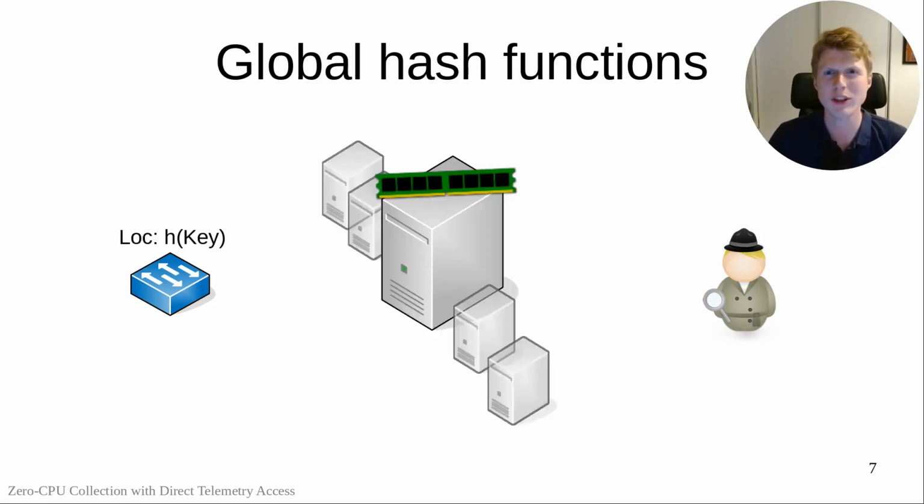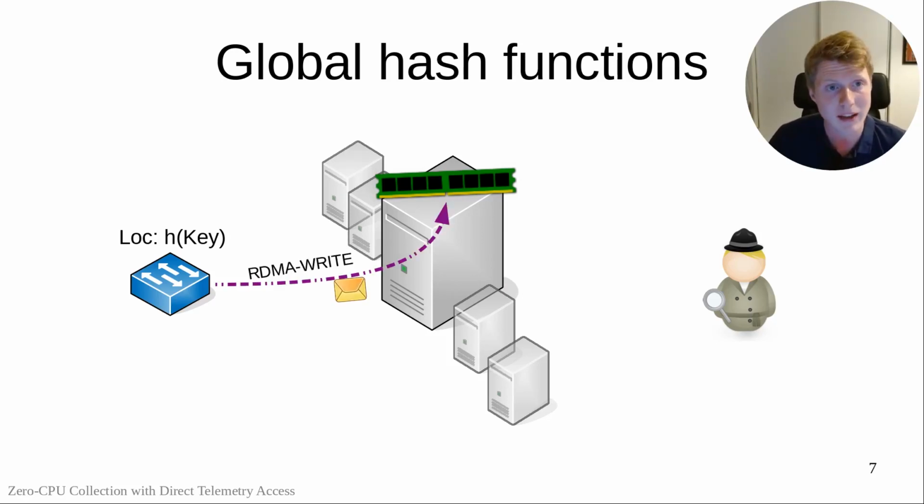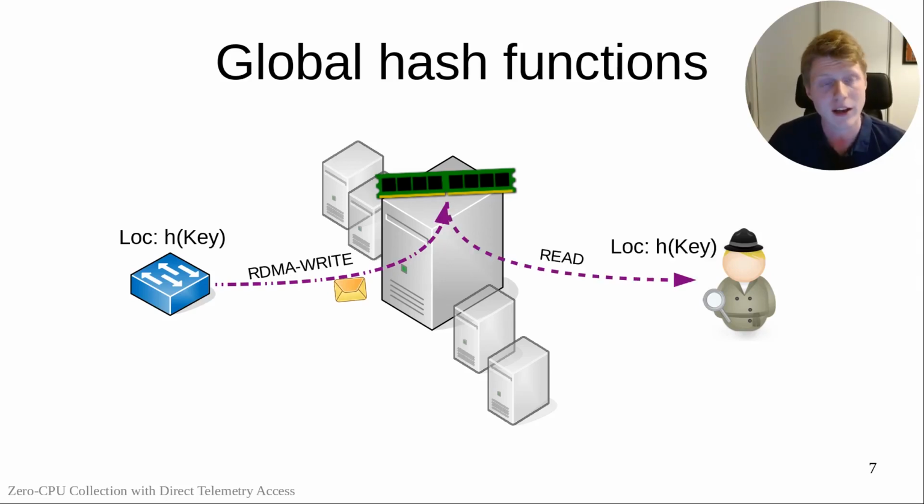So when a switch wants to report a piece of telemetry data, it hashes this telemetry key into a collection server and a memory address inside of that server. It will then generate an RDMA packet to write this information into the memory of that server. An operator can then simply perform these same hashes and read and extract the telemetry data from memory at that server. As you can see, so far the design is very simple. It's pretty much the same as a basic hash table.